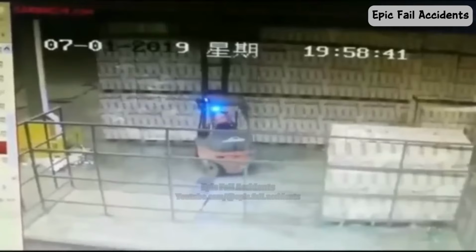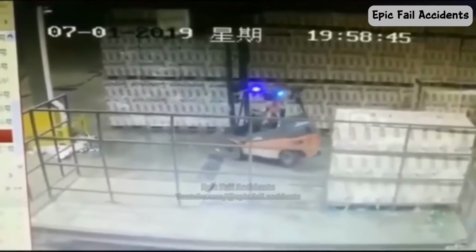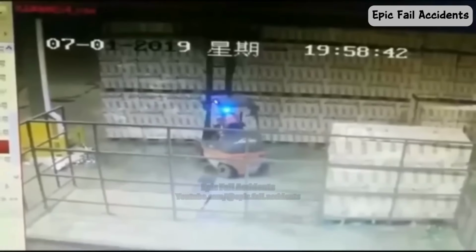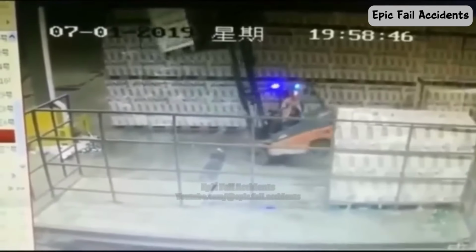This forklift is carrying a load that is far too heavy and too high. As soon as the weight shifts, it tips forward. Overloading or lifting too high is always enough to compromise stability. Always respect the limits of your equipment.